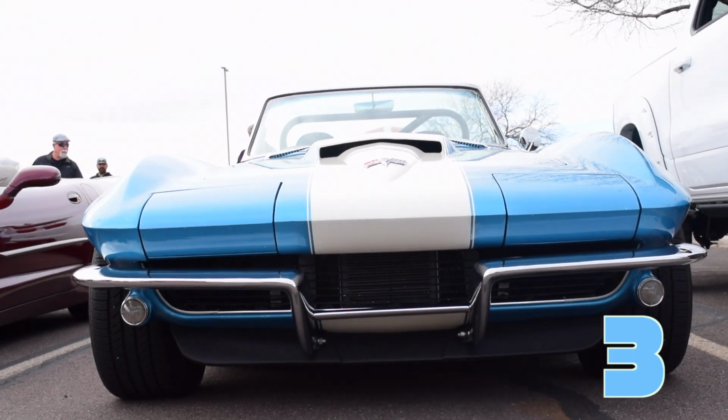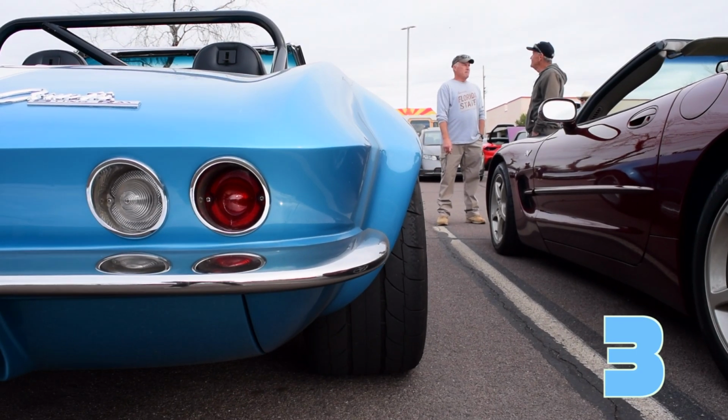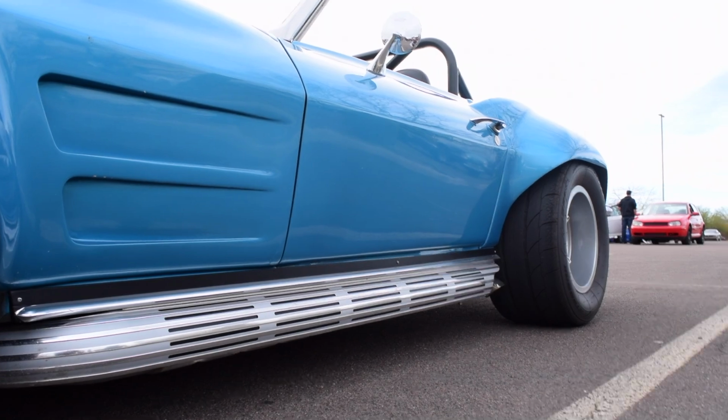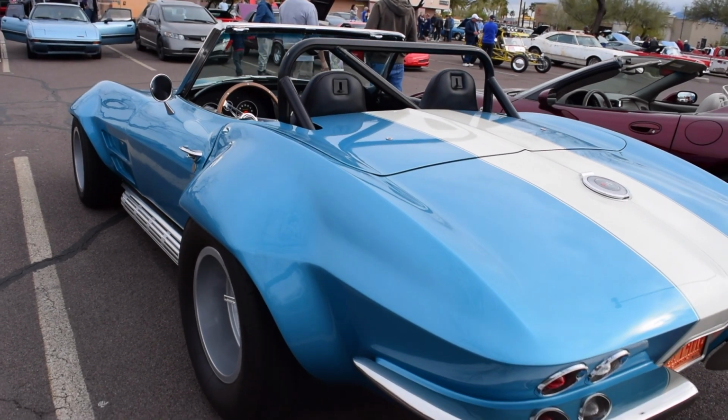Now we're on to number 3, which was the fat Corvette. I'm not sure what exact year it was, but that one was super clean. The wheels were so fat, it had some meat on there. I assume the grip is insane. It had a 427, a custom roll bar. That one had to make it on the list. It was just beautiful. So we're on to number 2.